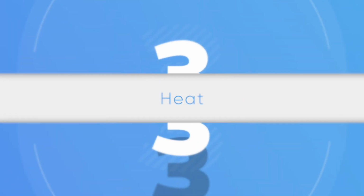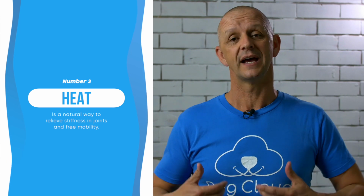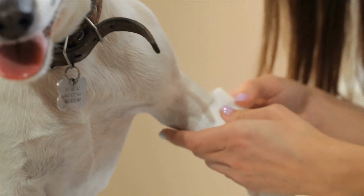Number 3, heat. We all know arthritis feels worse in cold weather. Heat is a natural way to relieve stiffness in joints and free mobility. So using heat packs and warm blankets can soothe your dog's arthritis, but there's a big caution with using heat. Excessive heat can burn and injure dogs, and your dog can't tell you if the heat pack is too hot until it's too late. It's better to be safe than sorry.